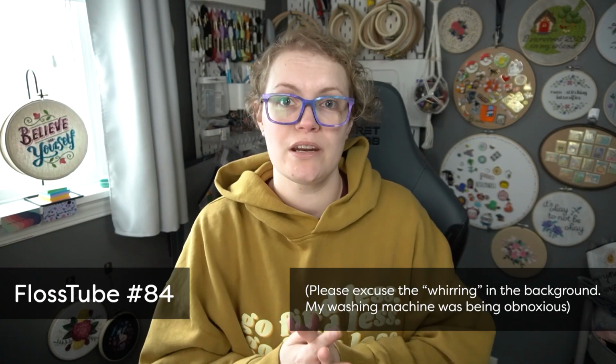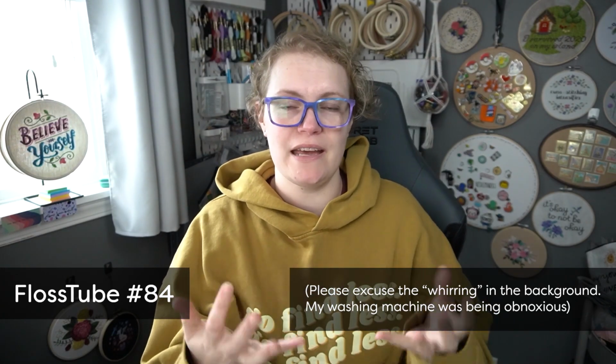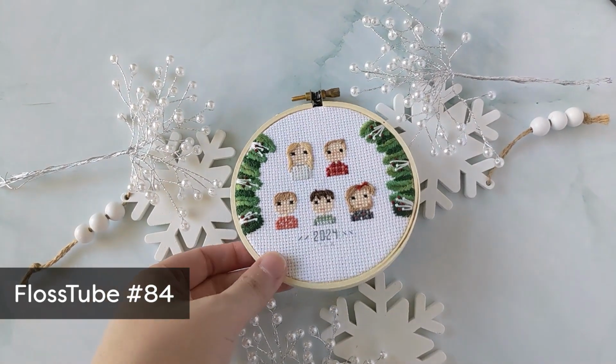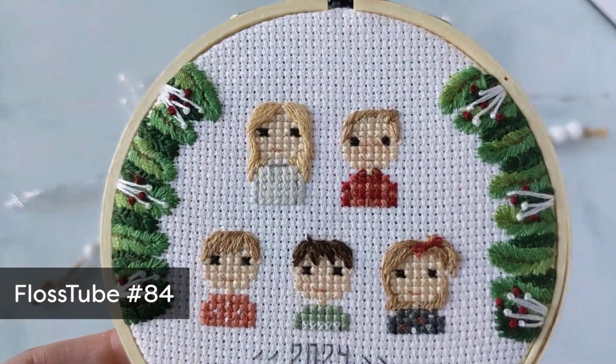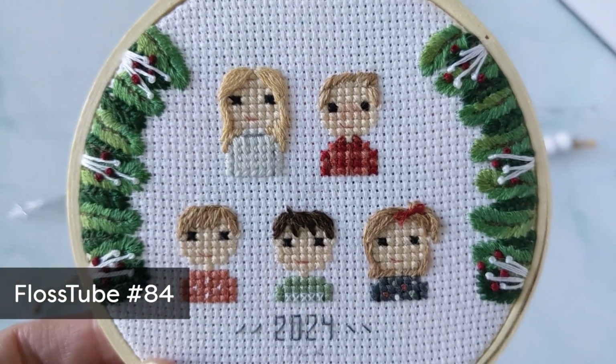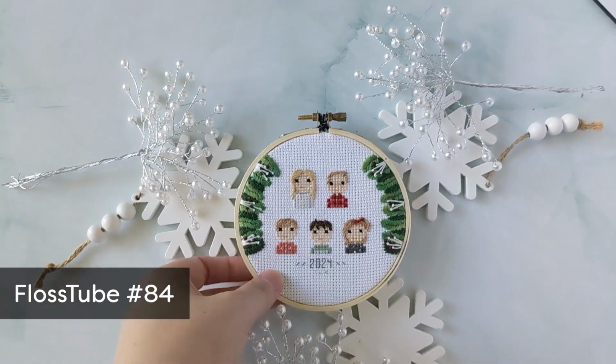Anyway, as I was saying, in a previous FlossTube, you will have seen that I have finished an ornament already. The ornament that I shared, I don't have it with me because, as I mentioned last FlossTube, it was a rush order and I needed to get it done and sent out as soon as possible. Came out awesome. I didn't get to do the entire way around the circle for the border that I wanted to do because I basically ran out of time. I needed to get it sent out on Tuesday and I literally was still stitching it on that day. But anyway, I think it turned out really well and my customer's really happy with it.